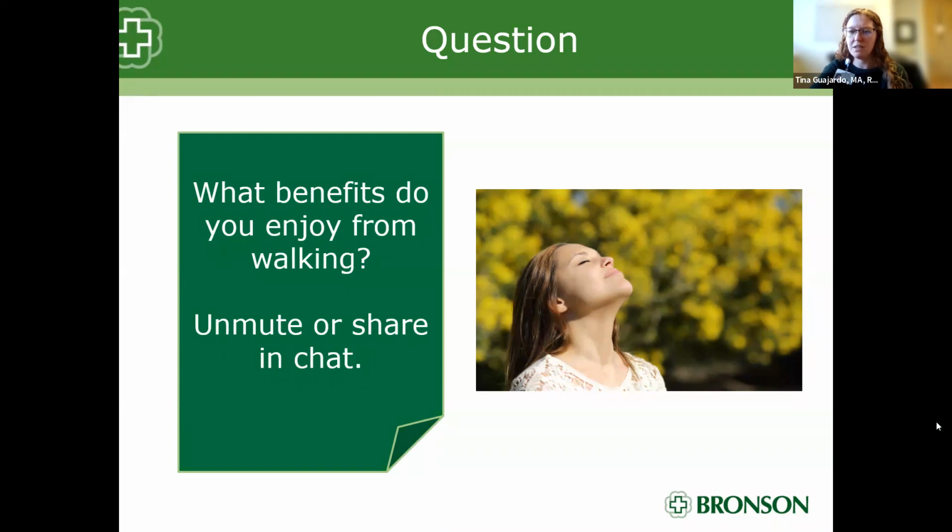Gets joints moving, feeling accomplished, a spiritual connection, walking in the woods, enjoying all of the nature. Absolutely. I love that you guys kind of brought some of those physical components that you guys are seeing from sleep and pain and mobility. But knee pain has prevented some mobility recently, Barry mentions.